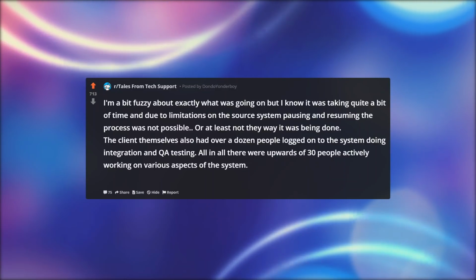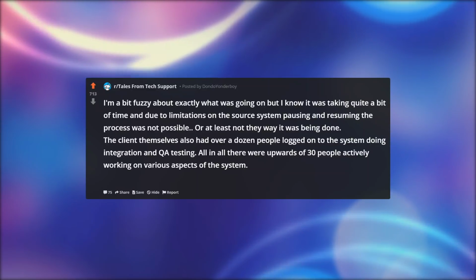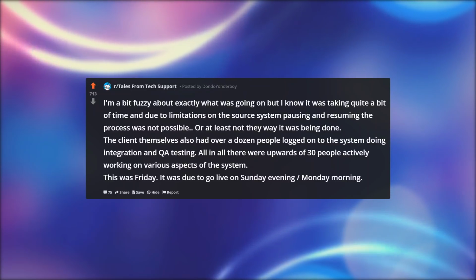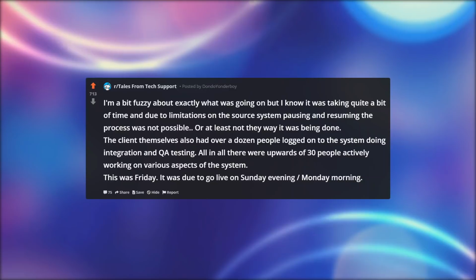The client themselves also had over a dozen people logged on to the system doing integration and QA testing. All in all, there were upwards of 30 people actively working on various aspects of the system. This was Friday. It was due to go live on Sunday evening, Monday morning.